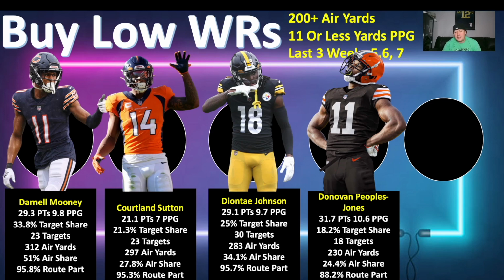31.7 points, 10 per game in the last 3 games: 5, 6, and 7. 18.2% target share, 18 targets, 230 air yards, 24.4% air share, and an 88.2% route participation rate. He gets downfield, he gets those explosive plays happening, and he does have some grit to his game. He has 4 games in double-digit scoring, but can he give you enough gusto to go through the ceiling here?